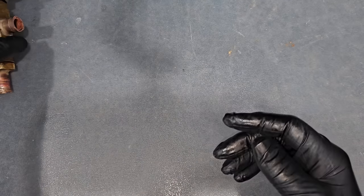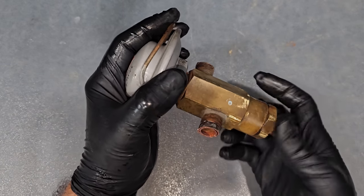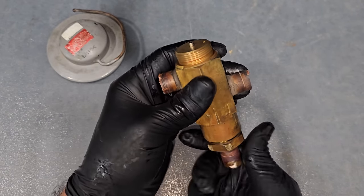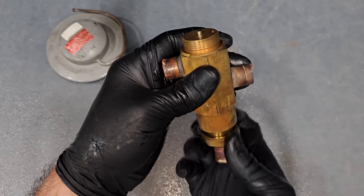Now, in the case of our valve, we're gonna open it up right now. I've already opened this, and I already know what's going on inside the valve, okay? If we open up the bottom, you'll see this is just a bigger version of the cutaway I just showed you, okay?